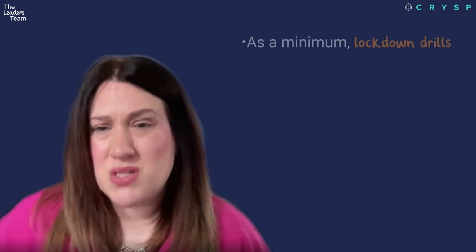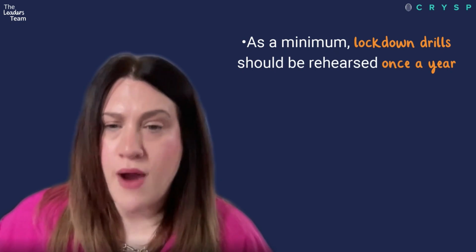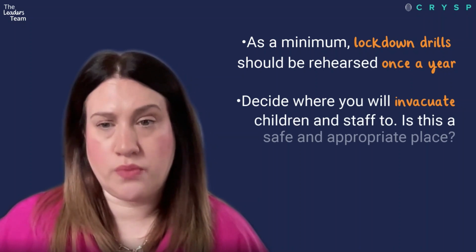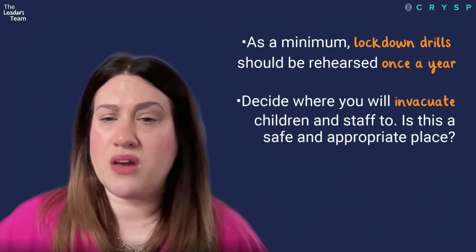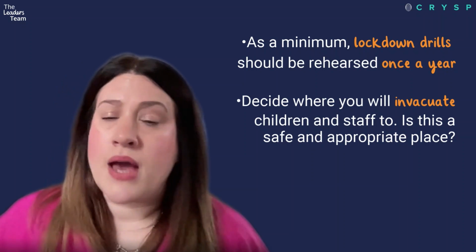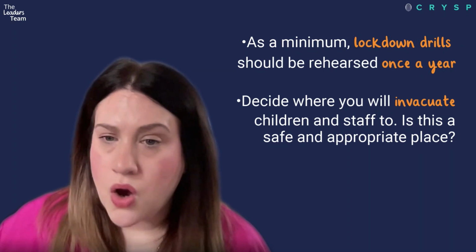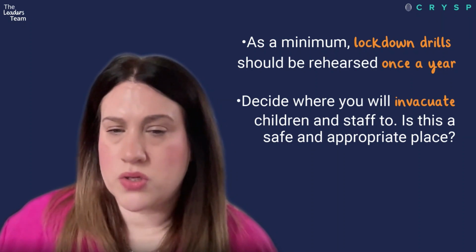Now, with lockdowns, as a minimum you want to be looking at doing a drill once a year. And prior to doing that drill, there is some planning to put in place. So you need to decide, where are you going to evacuate the children to? What are the best areas in your school to evacuate the children to? We're looking for areas with few windows or viewing points, areas where you may be able to draw curtains, draw blinds, block out vision panels on doors that can be locked, and areas that are dark as well. So that requires some thought.